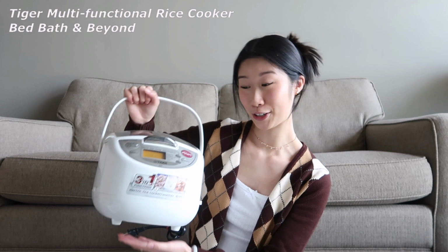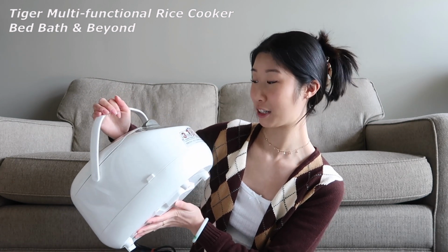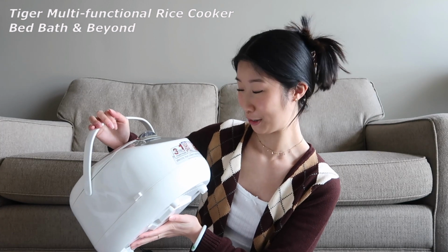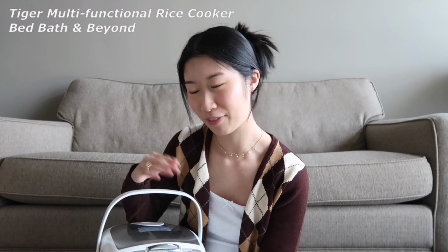The cool thing about this cooker too is that it's actually a 3-in-1 function, so it can be a steamer, multi-menu rice cooker, or a slow cooker. And my boyfriend's mom actually makes the best chili that I have ever tasted in my entire life, and I'm hoping I can make some with this rice cooker.